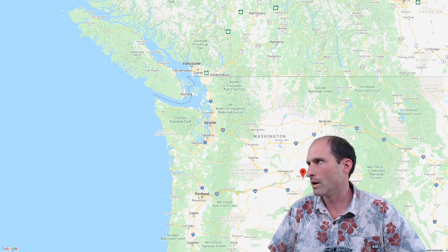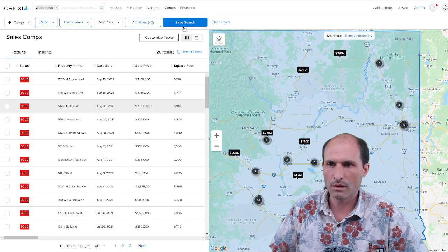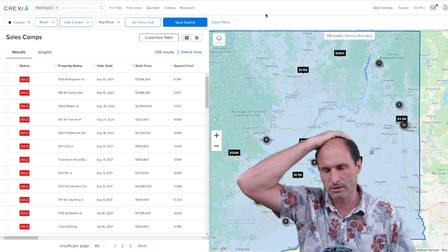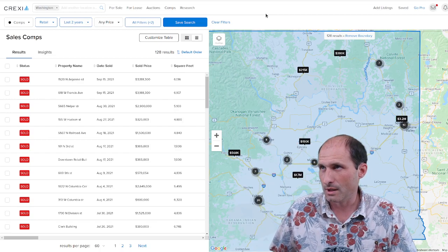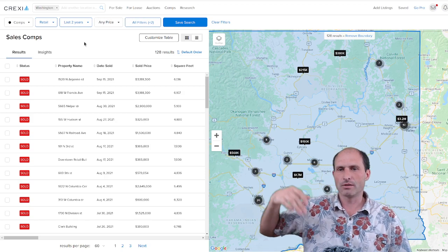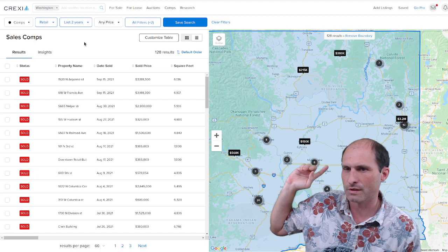Okay, so let's jump out of that and let's go to the next slide. This is Crexi, which I play with a lot. This is the name of the website, and they've got a lot of really awesome data. I am in the comp section of Crexi, and you have to pay money to get in here. And Crexi, if you get mad at me for publishing, I'm not really publishing this, I'm advertising you, so please don't get mad at me for showing this data.